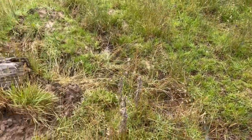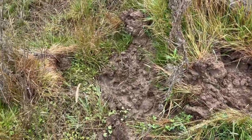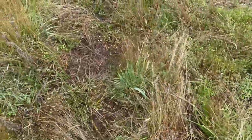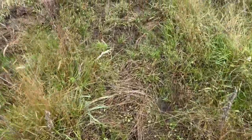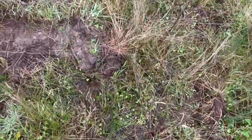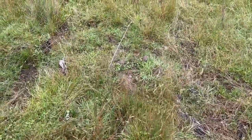There's a few trotters around with all this rain. Fresh plants, fresh diggings. My cousin shot a big one in there, actually.